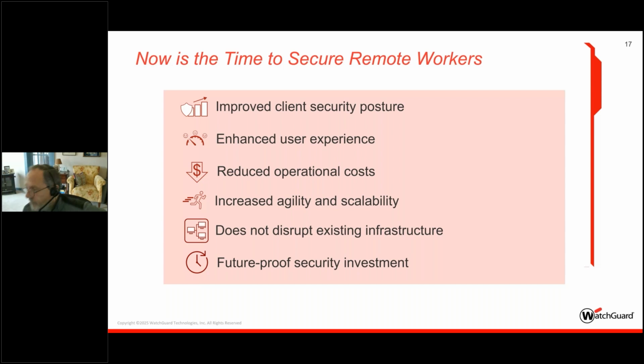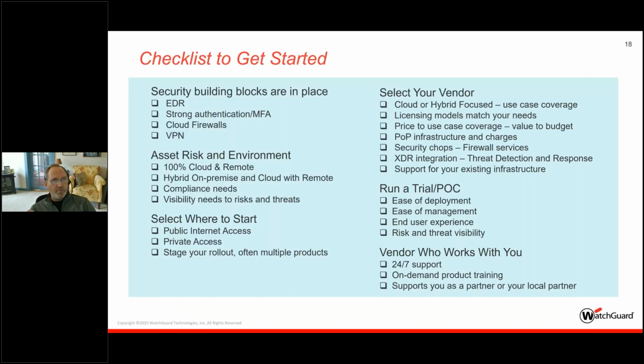And the final piece before we get to questions, I wanted to spend a little bit of time putting together a checklist for you, right? So if you're doing this, here are the questions to ask. Here are the things that if you're talking to vendors, you make sure you understand. And the first one is going back to make sure those security building blocks are in place. EDR and strong authentication are the top two. Make sure they're out there and they're working and you've got good deployments, because they are the backbone of putting your control environment in place to protect both your on-prem and your remote workers.